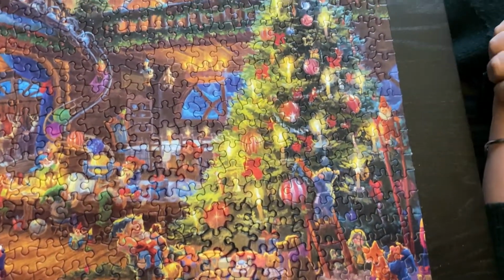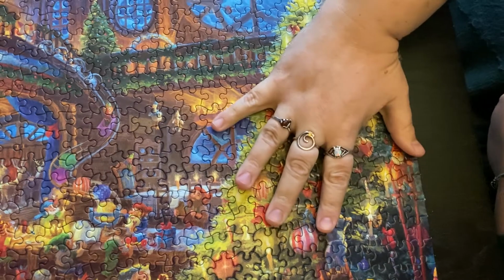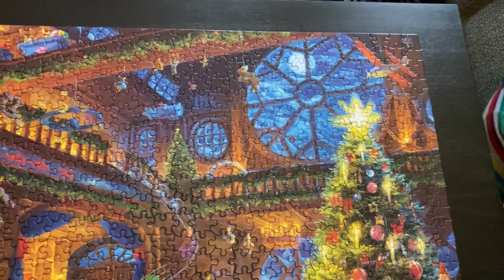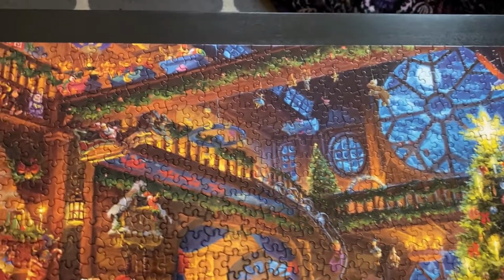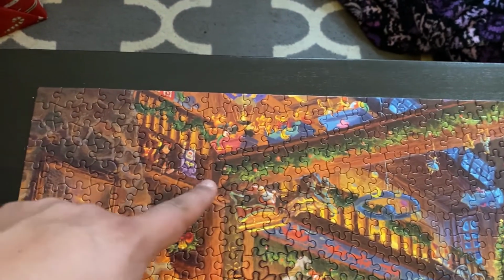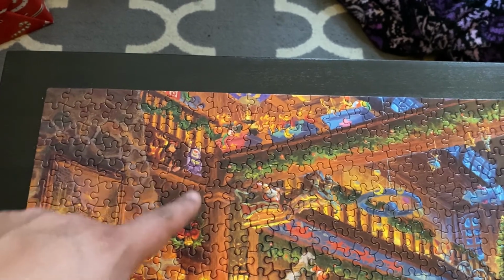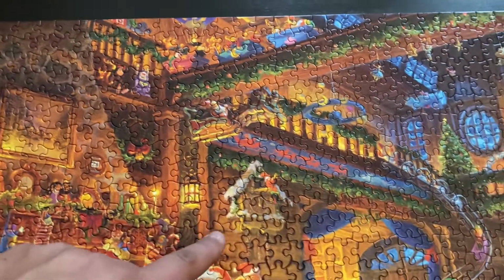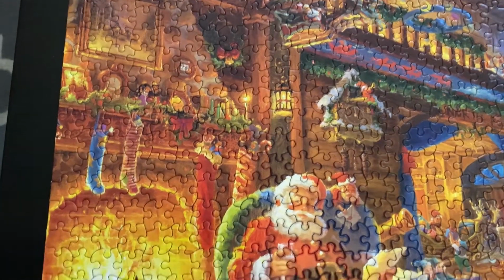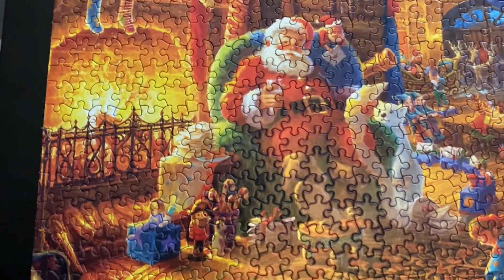Yeah, the tree is very detailed. And it's really big. Like, here's my hand. So it's pretty big. But there's all the little small knickknacks in here, like all the toys on the top right here. Those were really hard to find. You got the toys right here. You got this nice little wreath. There's a cuckoo clock. Stockings, which are really nice. I really like this one.